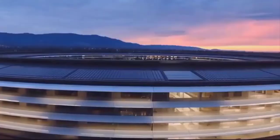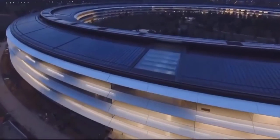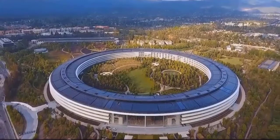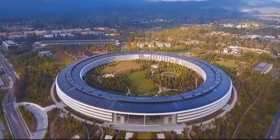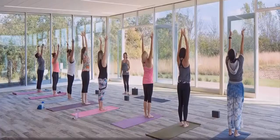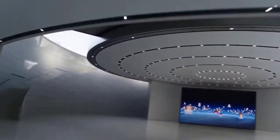The circular building is a mile long if you decide to take a walk along it. Trust me, you will never feel you've walked a mile given the scenery. However, buses and bicycles are provided for employees to move around the building and from one campus to the other. Under the building is a network of roads and parking spaces. It also features 7 cafes, a 100,000 square foot fitness center, and the Steve Jobs Theater that can house 1,000 people.